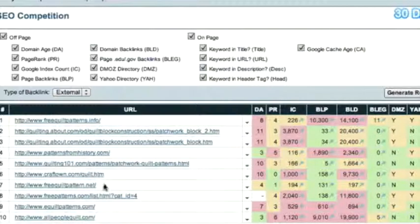So you can see here for freequiltpattern.net, it is a 4-year-old domain, has a page rank of 1 with 197 backlinks into that domain. So this is obviously what's going to be contributing to that site ranking quite well for a highly competitive keyword as well. As you can see by looking at the Market Samurai data, it is a fairly competitive keyword.